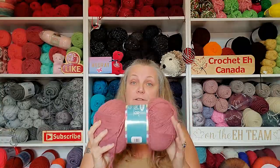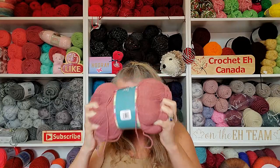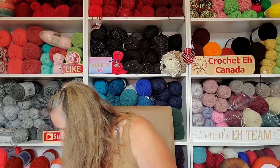For 2 years, I've been looking at worsted eight thinking, nope, don't do it. Nope, don't do it. I am so freaking glad I did it. I am going to have to get more of this. Holy cow. Okay, so I got four of those.